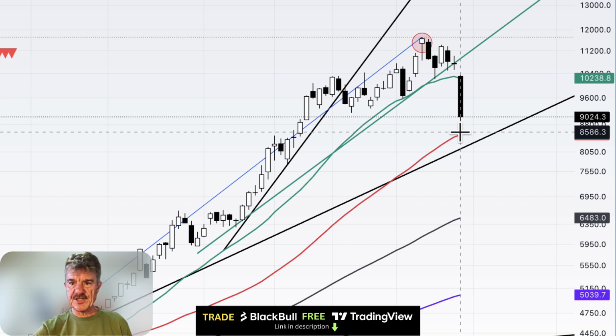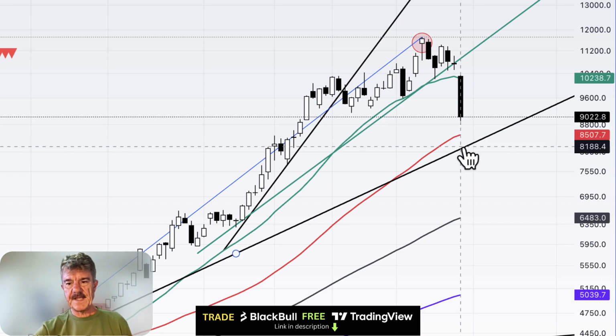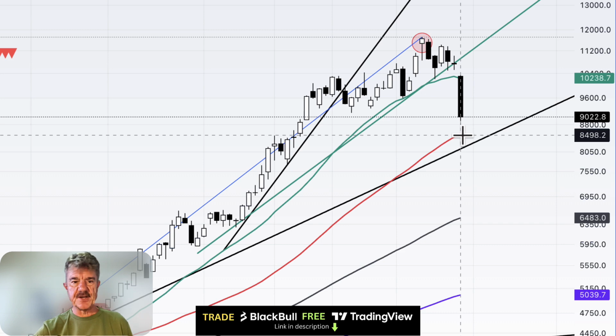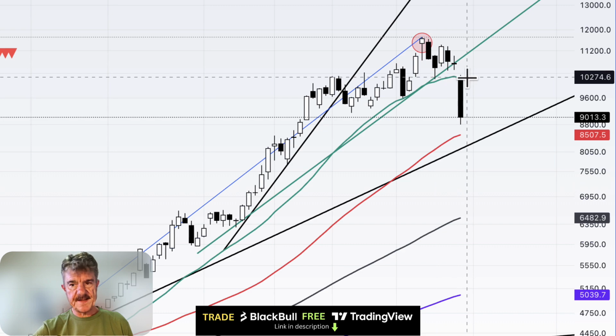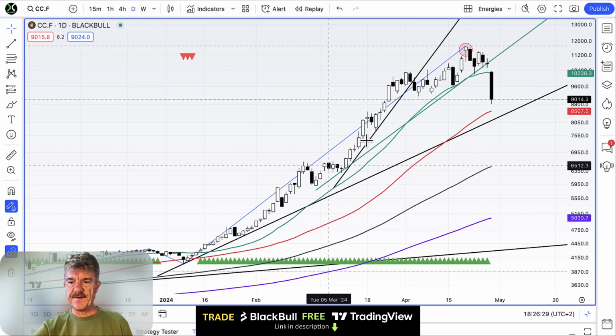On the other hand, if you're looking to buy into dips and you think cocoa's got some more legs left in the long side, then around about 8,200 to 8,500. However, I don't think that's the best play. I do think the direction has now changed, that we're looking for shorts. We've only got one day, that's today, below the 20-day moving average, and that's very significant. We have not done that for a very long time.